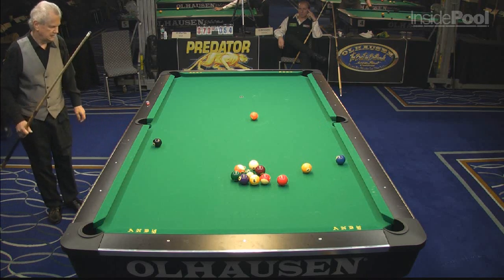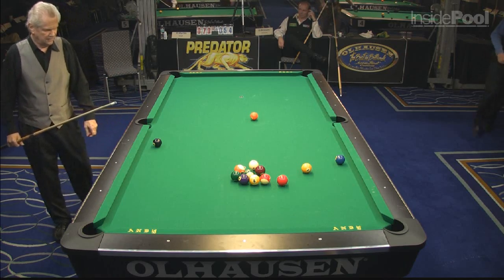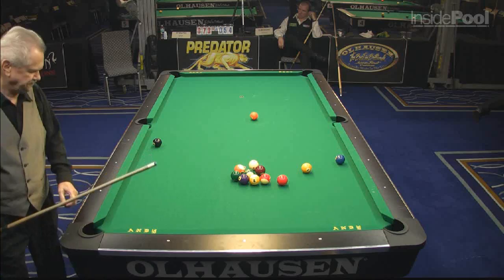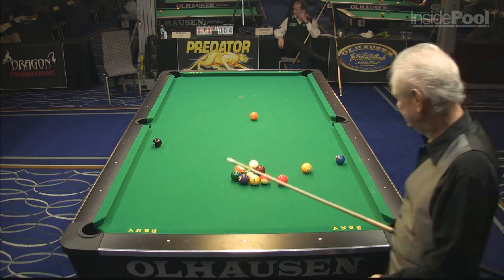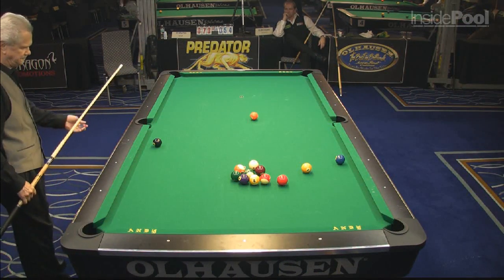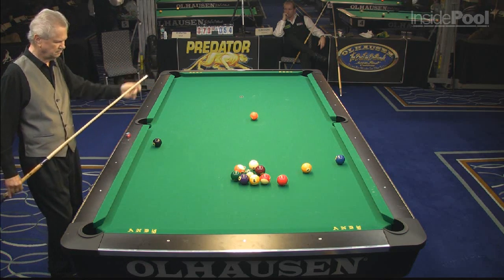Oh, got the 10 on the side. I couldn't even see that he was doing that. Okay. Now what? Can you see the 1? It looks like he can't. Well, he can see the 1. I think that's his only shot. Is that 4 dead? Oh, no, sorry. I don't think so.